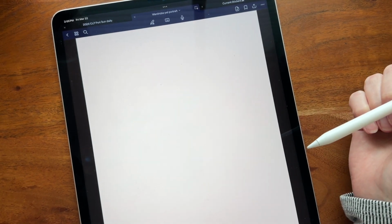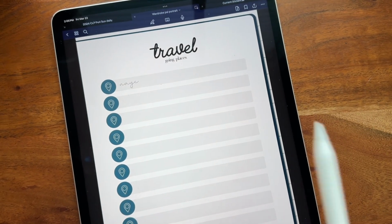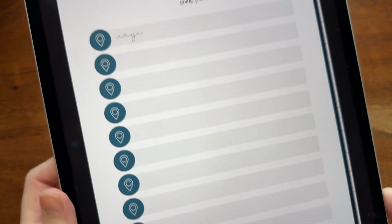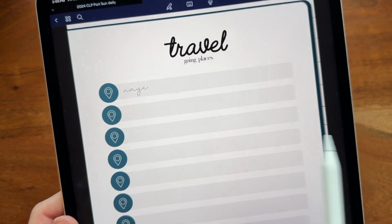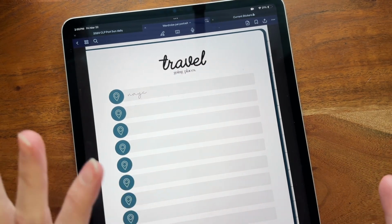This is one of my favorite ones. This is absolutely one of my favorite places in the Wardrobeplanner. It says travel, going places. You get several geotags over here at the left, and then you can put in where you are going. So this is absolutely fantastic. It's like I said, one of my favorite things in the whole planner.